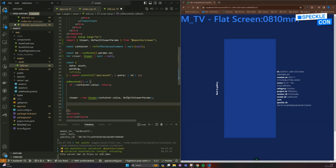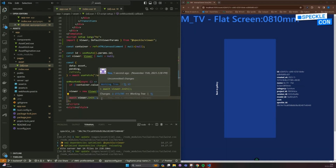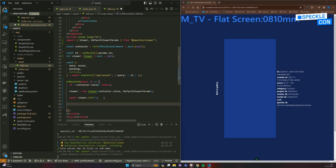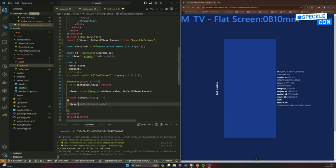And now we need to initialize this viewer. So we have to call it viewer.init. And this is an asynchronous function. So we want to await this. And to await this, we have to make this callback async as well. So hopefully now it's initialized. Save it. Great.